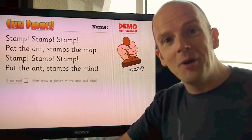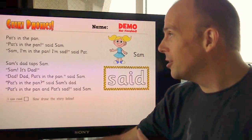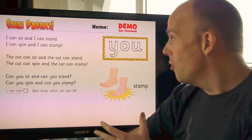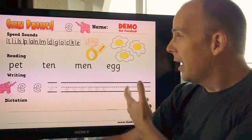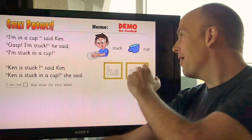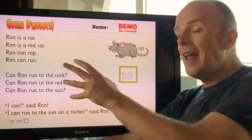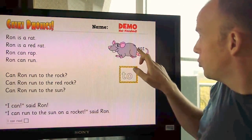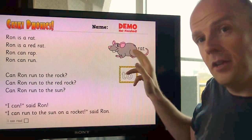So they learn loads of words in Genki English, and in this new course with all these stories, they're learning so many new vocabulary words as well, and character names, and words like met and stuck and cup and things. And then also with the pictures, we've really thought them out. So, for example, this is rat. So they learn the word rat.